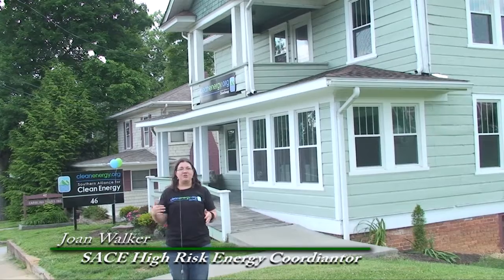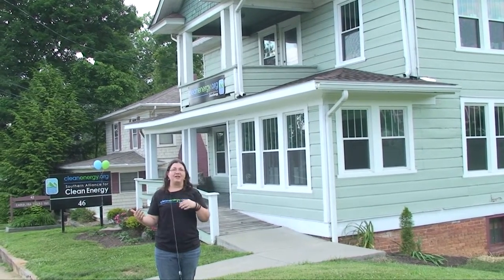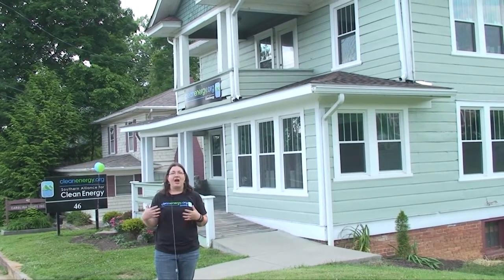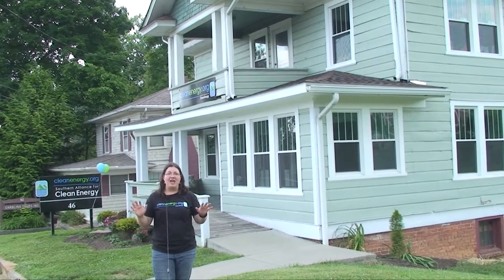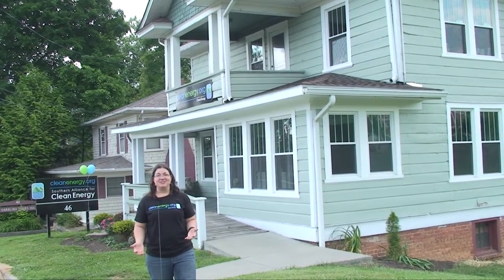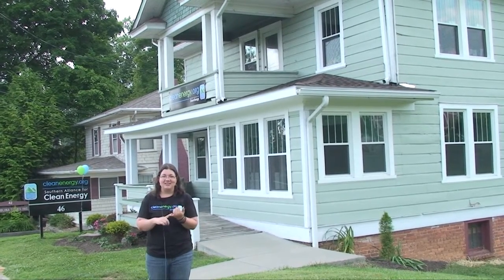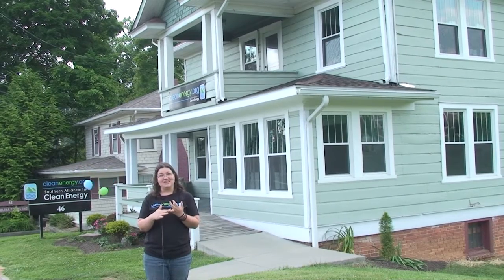So the first step that we took in putting energy efficiency upgrades in place was to actually get a comprehensive building energy audit. We hired a local organization called Green Opportunities, and they came in and took a comprehensive look at our building and where we should really focus. We had a lot of opportunities to save energy. Like in most older buildings, it was very leaky, had really poor air sealing, and didn't have very much insulation.